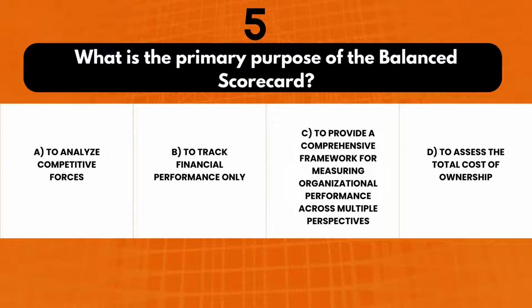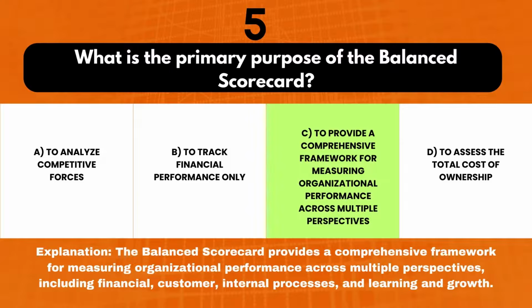5. What is the primary purpose of the balanced scorecard? A. To analyze competitive forces. B. To track financial performance only. C. To provide a comprehensive framework for measuring organizational performance across multiple perspectives. D. To assess the total cost of ownership. Correct answer, C. Explanation: The balanced scorecard provides a comprehensive framework for measuring organizational performance across multiple perspectives, including financial, customer, internal processes, and learning and growth.